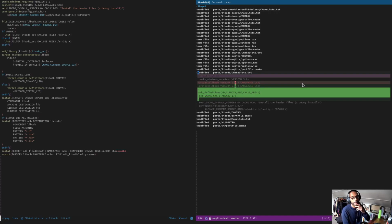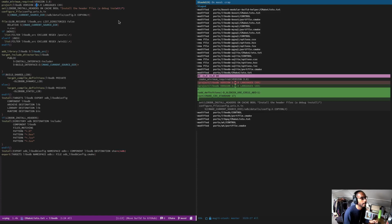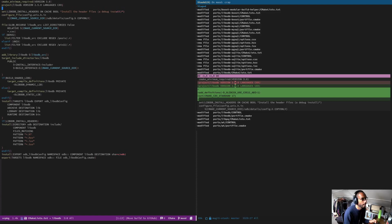Right, this patch doesn't apply cleanly, so we're just going to do it manually. Not even sure if you still need this mumbo jumbo about glibc. Let's just ignore it for now, but we'll take the rest of the changes. So we'll say it's 2.5, and then we'll say that CMake standard is 17. So that's that patch.